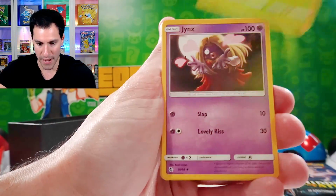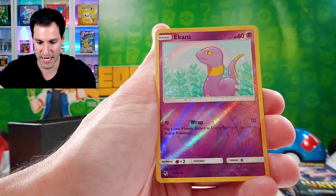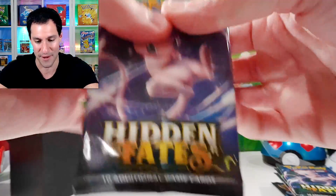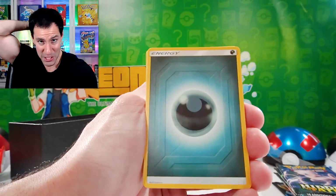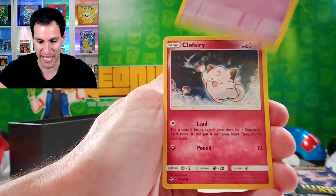Let's see what we can do. Metapod, Jynx, Jigglypuff, Ekans, Geodude, Cubone, Eevee, Ekans, and a Zapdos holographic. Don't worry, it's just one of the birds, not three of them. Next up, let's go with, what have I not said? Dark Energy. There we go, patch on back. We have met the quota of just getting it once for the Guess the Energy.